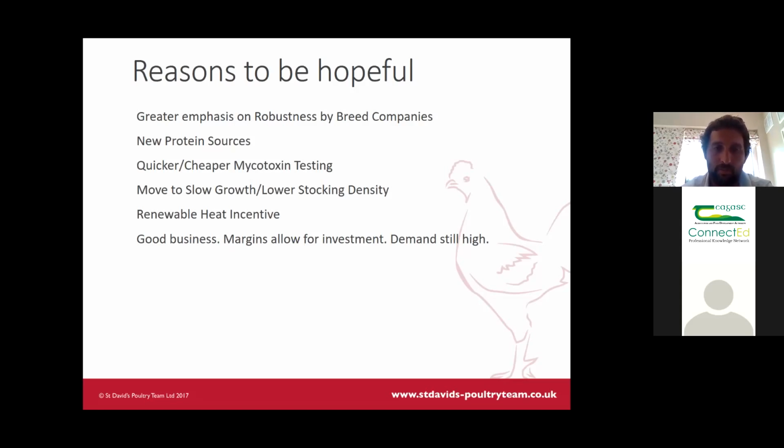How big a part of the diet could it be? Will it ever be 20% as per soya? I don't know, but if it's cheap, maybe it will. It can be grown from insects. The soldier fly larvae can be grown from any food waste. So it could be a very nice circular economy and a lot more sustainable than importing soya from rainforest areas in the long run. Mycotoxins, yeah, it's becoming a lot quicker and cheaper to test for them. It's only a small reason to be hopeful, but if you do have mycotoxins, we can test each batch now and address these issues more quickly.